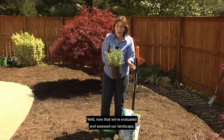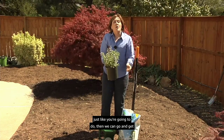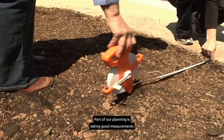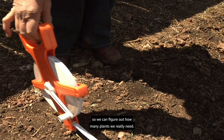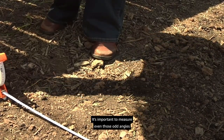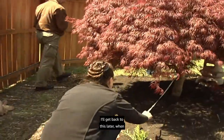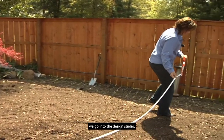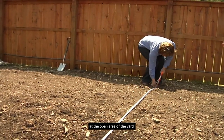Well, now that we've evaluated and assessed our landscape, just like you're going to do, then we can go and get started planting. Part of our planning is taking good measurements so we can figure out how many plants we really need. It's important to measure even those odd angles you find in lots of gardens. I'll get back to this later when we go into the design studio. Right now, let's take another look at the open area of the yard.